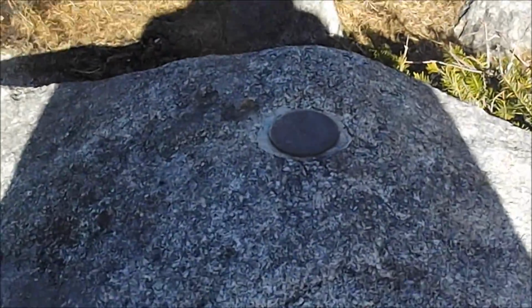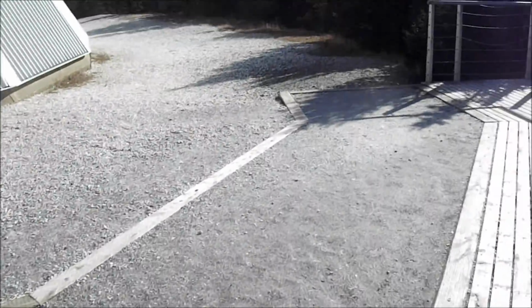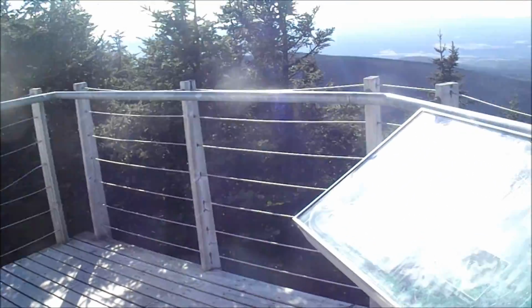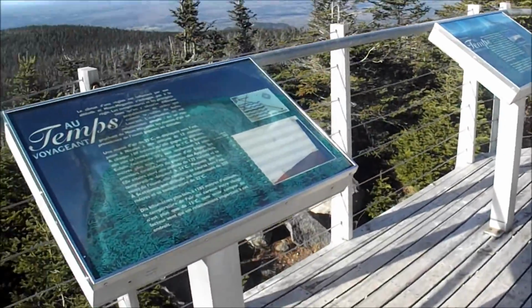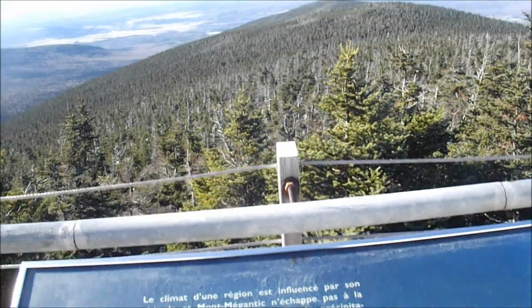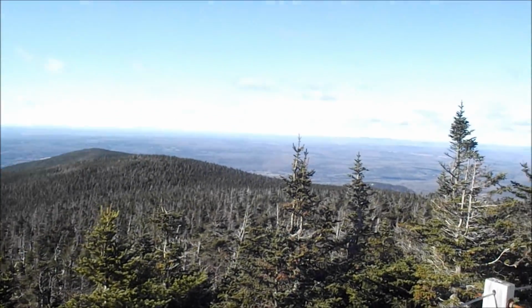Okay, got a survey marker right there. But once it got higher up in elevation, the trail started to become more White Mountain-like in nature, rugged and everything. You got little kiosks here explaining what can be seen. But if you can read the French, you'll be all set. If not, then you're out of luck. Let's see. Alright, I'm going to quit babbling on. I'm going to leave you with my picture montage, and then I'll meet you with what I decide to do next.